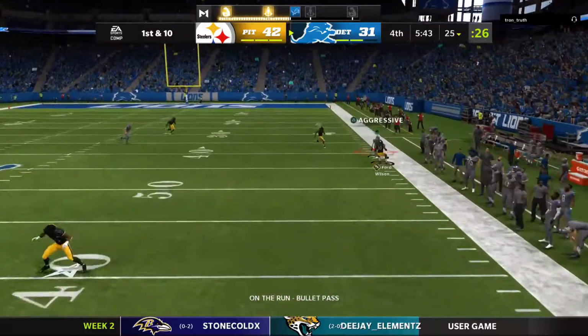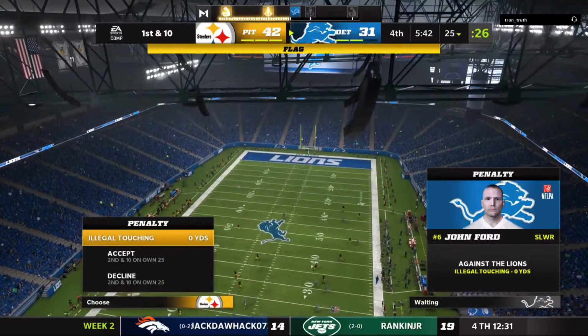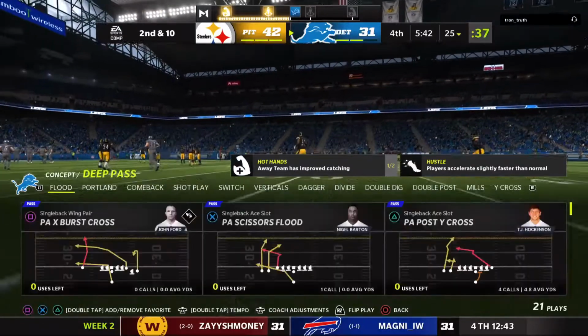Flushed out right. Now he'll let it go deep right side. And that's going to wind up incomplete. However, we do have a flag down. Let's check in with our referee. So that one will be accepted.